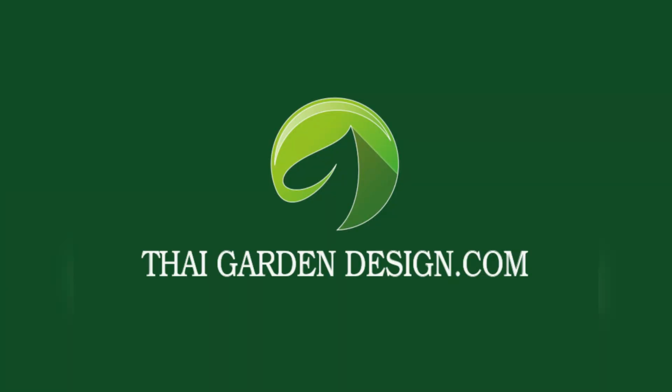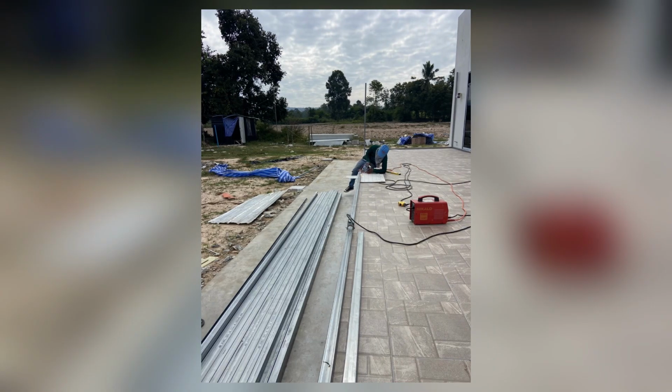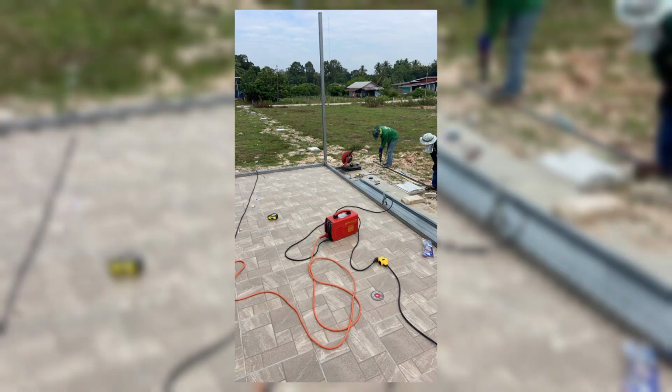Here we have another project for Thai garden design. In this example, this is for cat lovers in Thailand or who are thinking of coming to Thailand. In Ubon Ratchathani in Isan, the owners owned a few cats and they had a concrete terrace outside, and they wanted to convert this into a cat covered area where the cats could be safe.